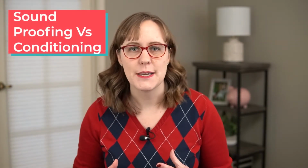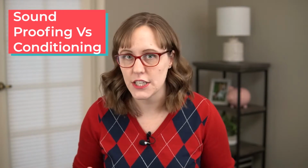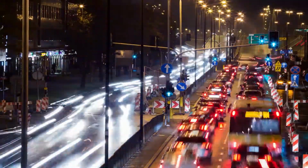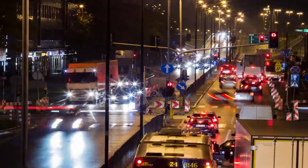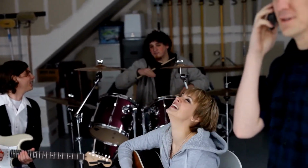So before we get into my tips, I wanted to talk a little bit about what is soundproofing versus sound conditioning. Soundproofing is when you want to keep noise inside a room or keep noise outside a room. For example, you might want to keep out some busy city street noise that's outside of your home. Or you might want to keep the sound of your kid's garage band inside your garage. Either of those would be considered soundproofing, where you're trying to stop the sound from going into a room or stop sound from going out of a room.